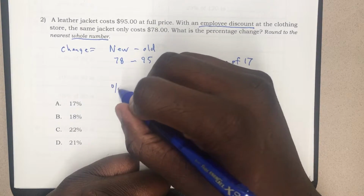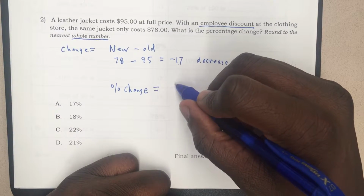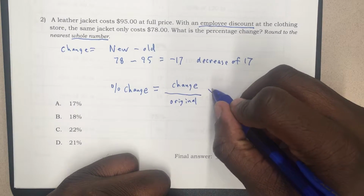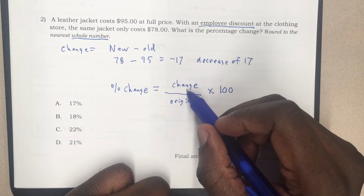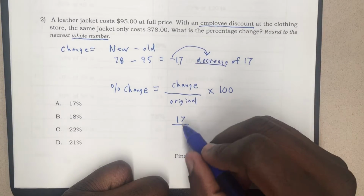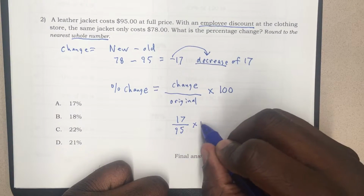Now, we're going to do a nice little shortcut here. So now I'm going to say my percentage change, right? We're going to combine two steps now because we're pros after last lesson. Percentage change is going to be equal to the change over the original. Nothing has changed, but the only thing we're going to do now is multiply by 100. So we're combining those last two steps. So right here, my change I know is 17. Notice I dropped the minus sign again because I already know it's the decrease. The minus sign here told me that it's a decrease. So I got 17 over my original. Now my original, which I call the old in this case, was actually 95. And then I'm going to multiply by 100.